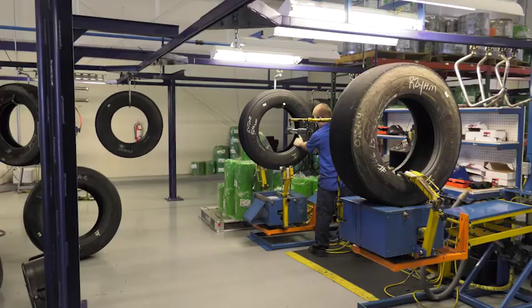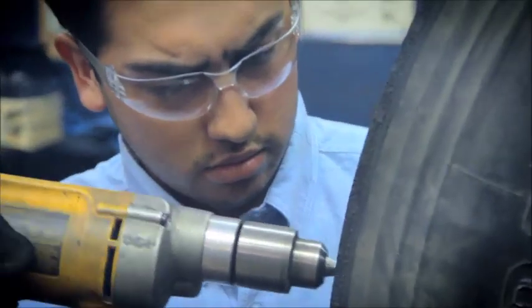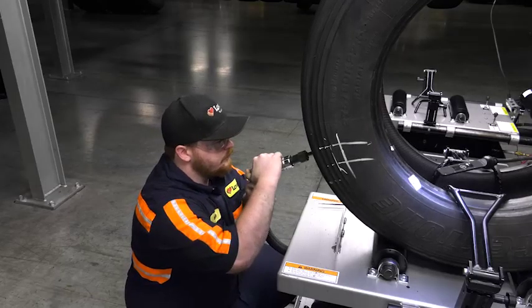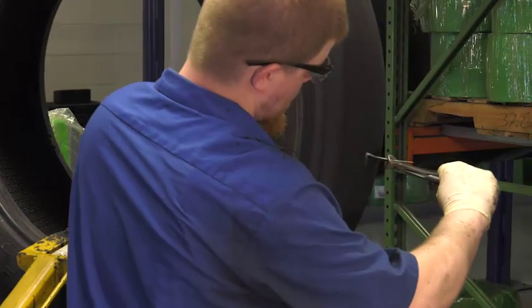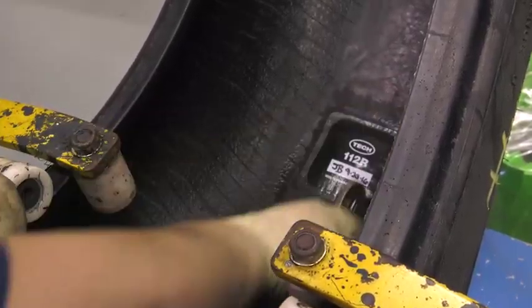If the injury extends beyond the first or second steel belt package, then the casing is sent to the repair department where the damage can be completely removed and filled with rubber before the area is reinforced on the inside with a patch.